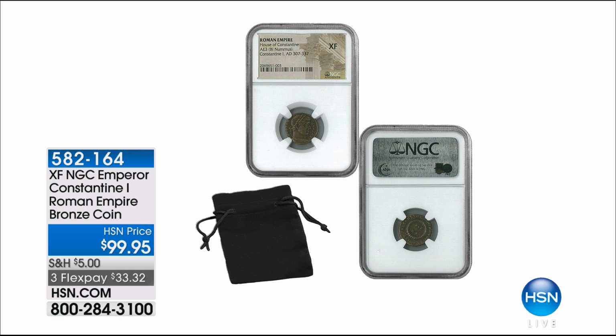Now, as we move on, we've got some things from the Roman Empire. We're going to talk about Constantine, and we've got a number of choices for you this morning. This is the XF, extremely fine detail on this one. This one is your Emperor Constantine I, the Roman Empire bronze coin. That is an actual coin. That's Constantine. Have you ever heard of Constantinople? Yes. That's him.